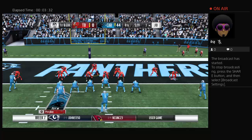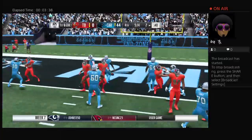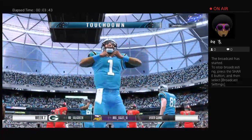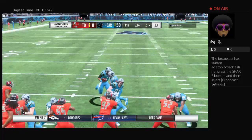They come up in a 2 tight end look here. And he is in. Touchdown, Carolina. Cam Newton taking it in. And the Panthers just continue to pour it on.